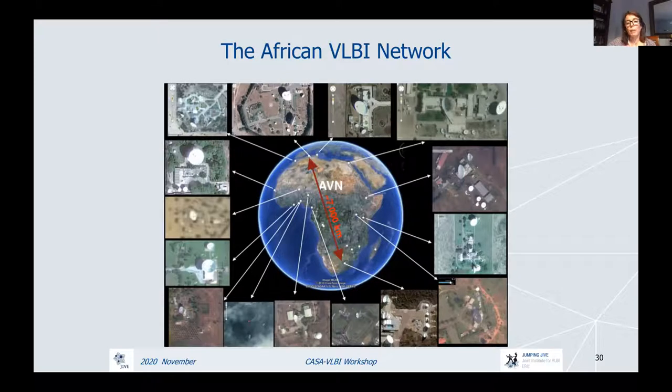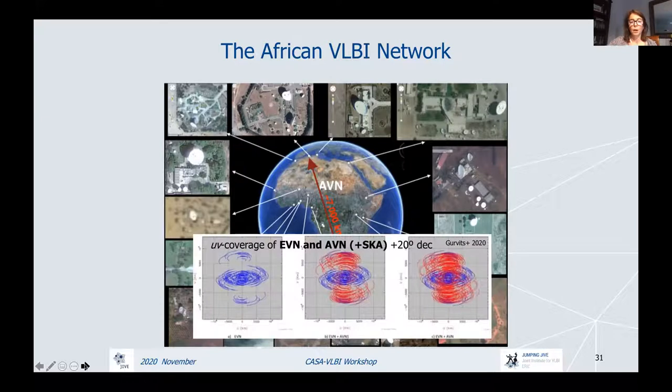Well, there's a study by SARAO, which we call the collocation program, that is studying how to support this development together with development of the local industry. So to collocate not only the science, but to collocate industry together with the science sites. As you can see, the UV coverage with the midterm AVN would improve a lot, and with the full AVN would be fantastic towards the southern hemisphere for future synergies with the SKA array.